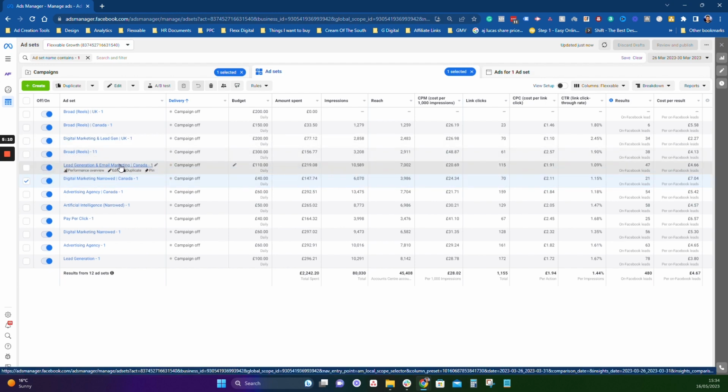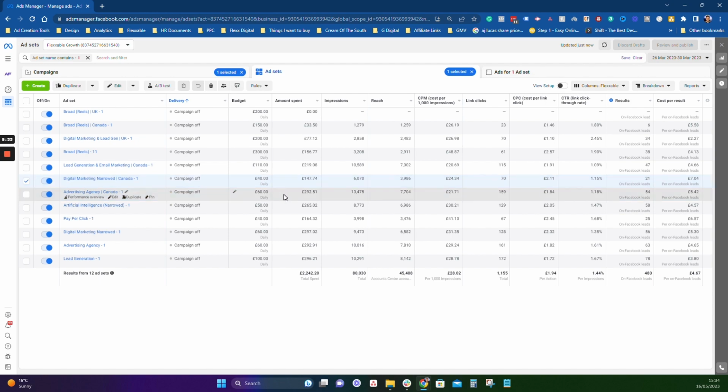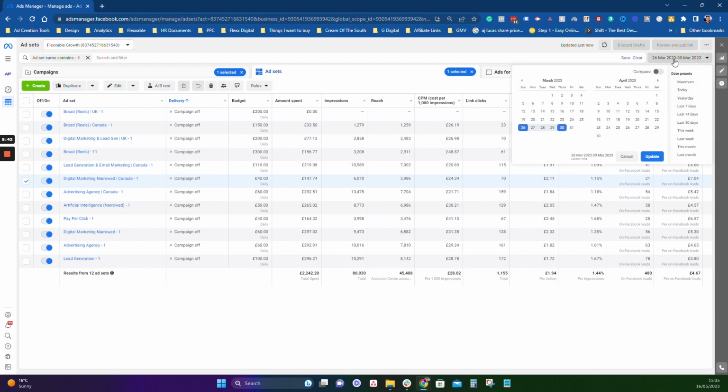But one thing I found, and I find now, especially after iOS, is interests are always good at the start, just to make it a little bit narrower. But even Facebook ad experts will tell you that Facebook interests aren't as good as they used to be. There's not much targeting in Facebook at the moment. But once you get to a certain level in your ad account in terms of clicks and leads, you can go to broad. And just let me show you how this works.